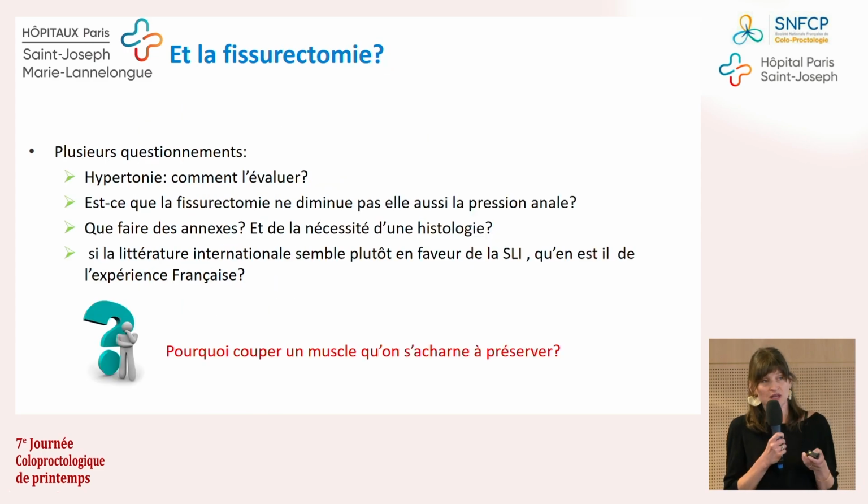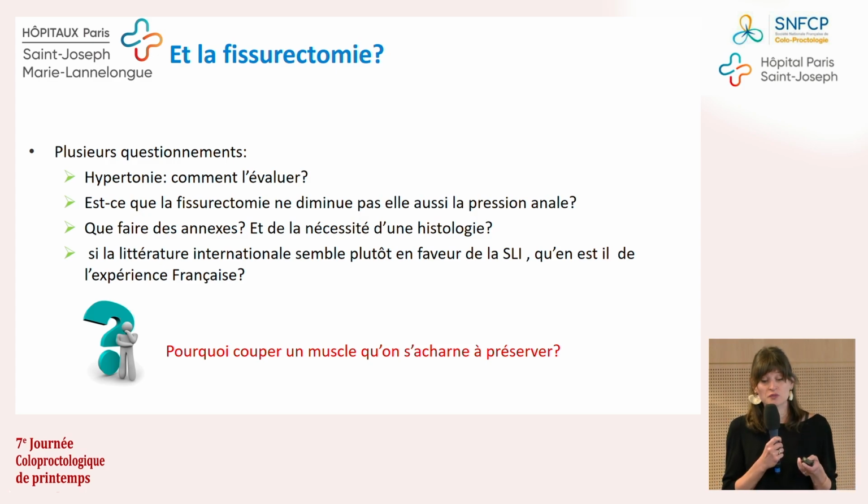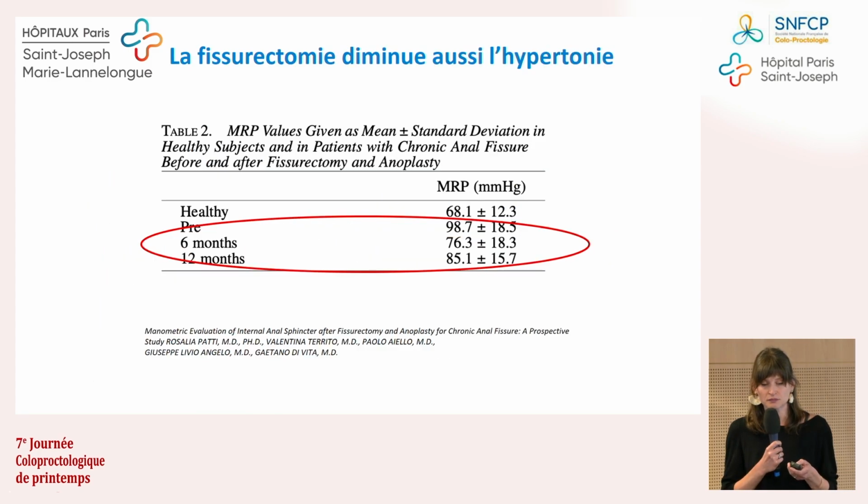Now, where do we place fissurectomy in all this? Well, lateral internal sphincterotomy asks a lot of questions. First of all, we talk about hypertonia, but how do you assess hypertonus? And then you have guidelines in the UK and in Italy. They talk about manometry, but how do you do this on a hyperalgic patient? Maybe fissurectomy is going to decrease anal pressure. Of course, histology, we've discussed that already. And international literature seems to be more in favor of LIS, but what about the French experience? And I think that the key question is why cut a muscle that we really try to spare, especially when you talk about fistulas.